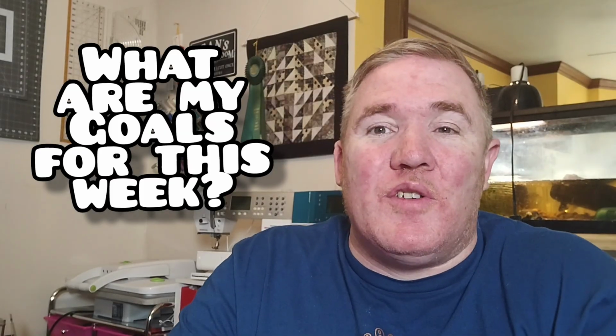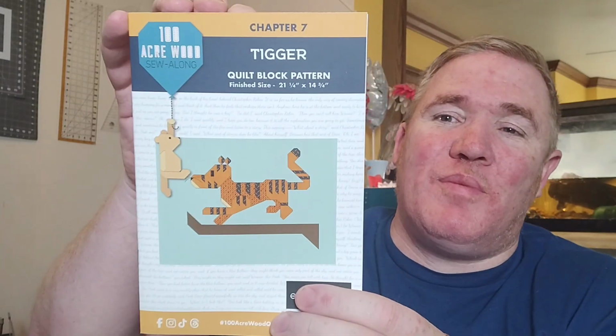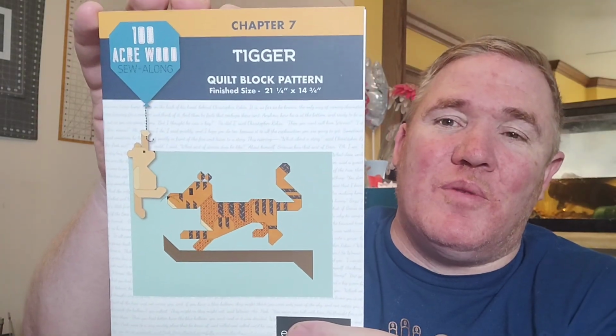So what are my goals for this week? Well, I'd like to continue the wonderful progress I've made so far. Maybe get some more progress done on the projects I've been currently showing you. And I'd also like to be able to cut out the fabric for the next block, which is Tigger in the 100 Acre Woods. Let me know what your goals are for this week.